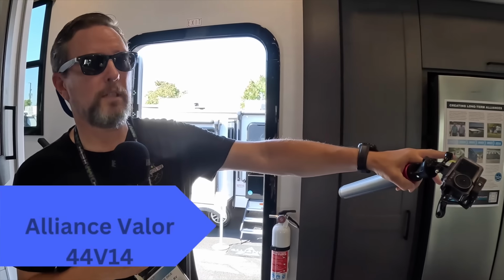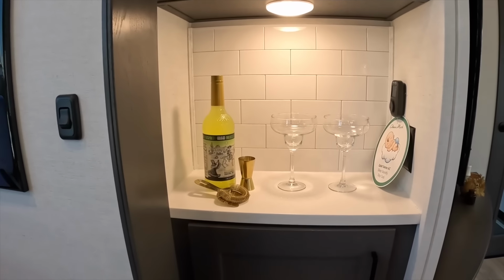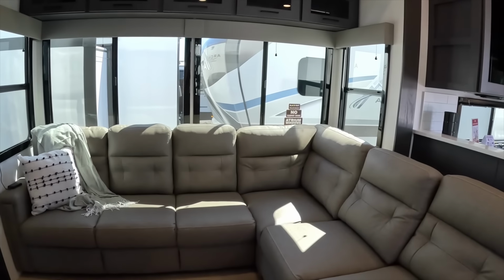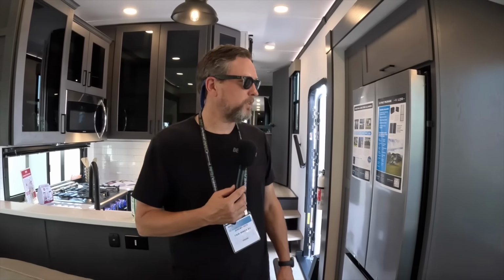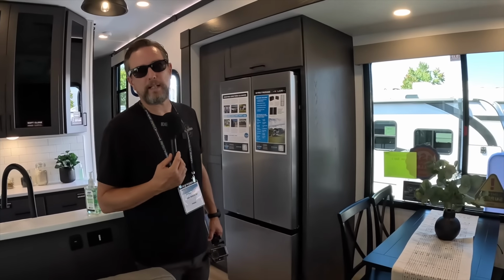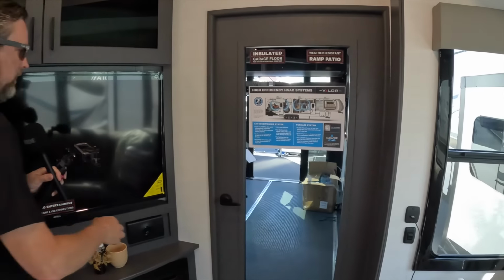Go to the basement. I really love this bar over here. I didn't see that earlier. Yeah, that's a super cool spot for just a little bar. I'm digging the big couch. Yes, I really like this couch, all the windows. The question I have about this is, does this just slide across? But this is a very nice looking rig. It feels solid, just like all the other Alliances we've been in. Well, and I like, you were talking about sturdy doors. Check the garage door. Yeah, let's see.